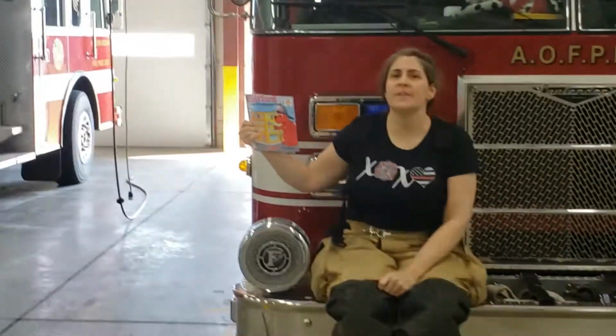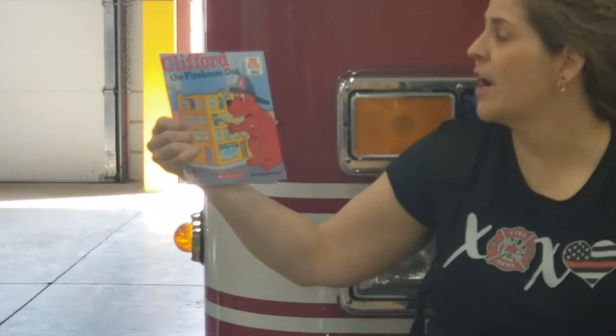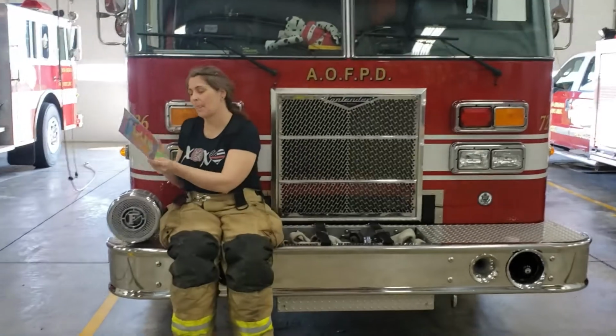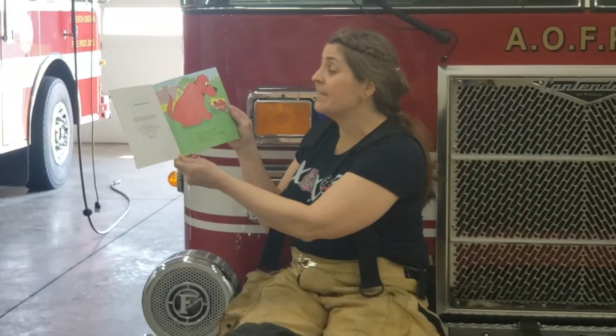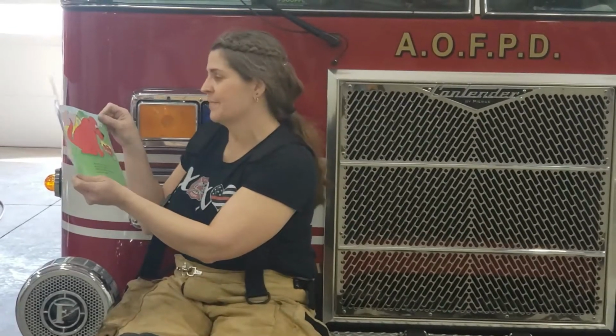You came to visit our house, and Clifford is going to visit his local fire department. This is called Clifford The Firehouse Dog, written and illustrated by Norman Bridwell. My name is Emily Elizabeth, and this is my dog Clifford. Clifford is not the oldest in his family, but he is the biggest.